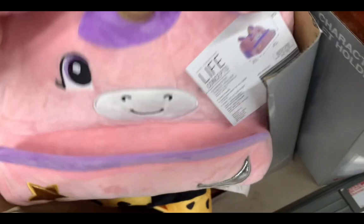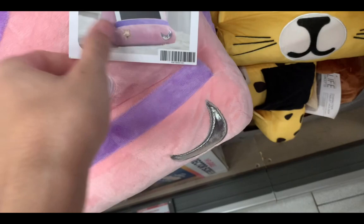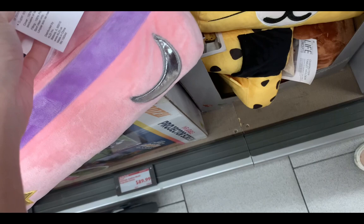How does it work? You put your tablet in there. Oh, like that? Yeah. Does it work for an iPad? Yeah. Oh, yeah, that is an iPad. Well, how do you put it on it? Just like that? Yeah. Well, that's kind of lame. This thing is $10 too. Can we buy it? Maybe, Mom. I guess. Yay!